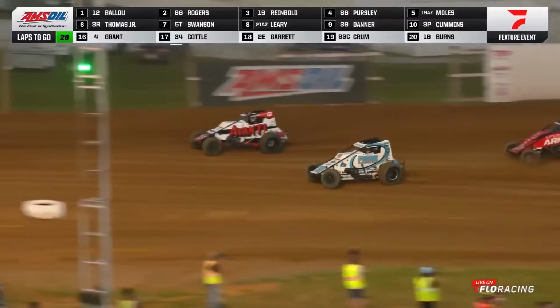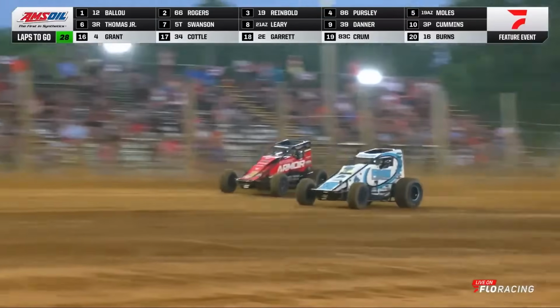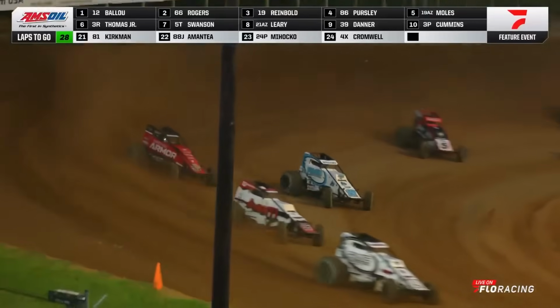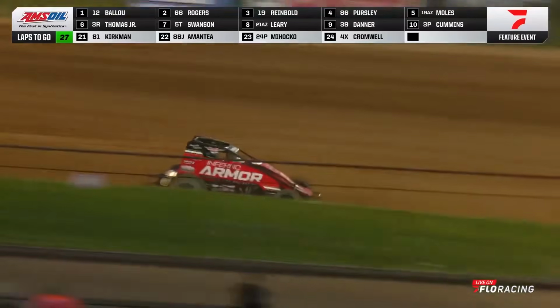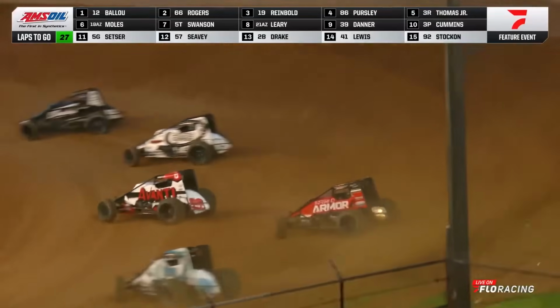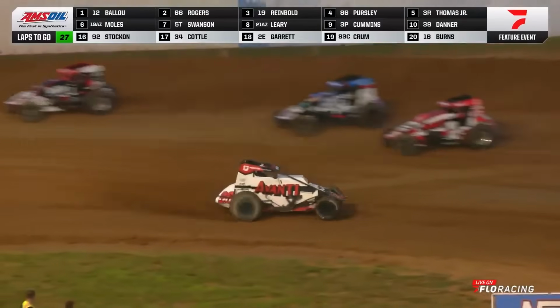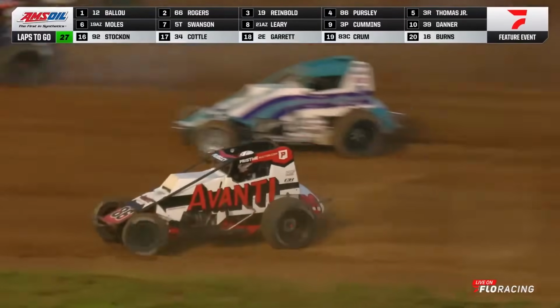Moles still right there lurking on that inside line. Switching the car a little bit in the 3R. Kevin Thomas Jr. is going to close up quickly. The Inferno Armor Rocksteady Racing number 3 to the outside line. And he's going to have the position as they work onto the front straightaway. So KTJ up into 5th. Moles in 6th. Swanson, Leary, Cummins, and Danner right now your top 10.